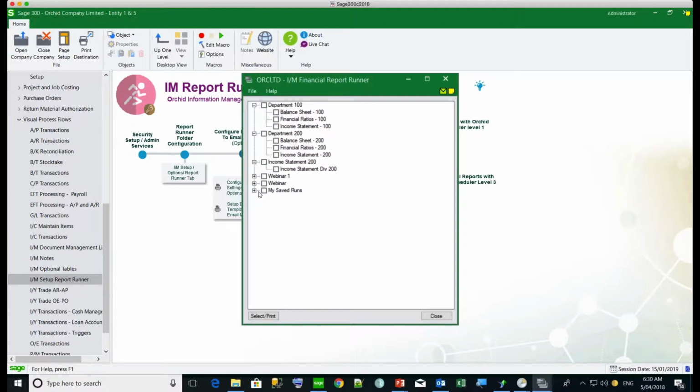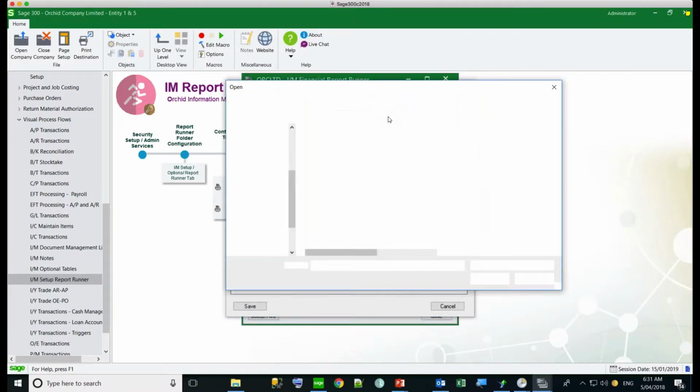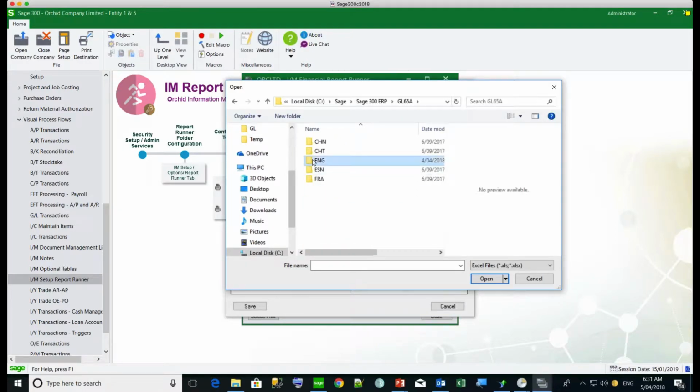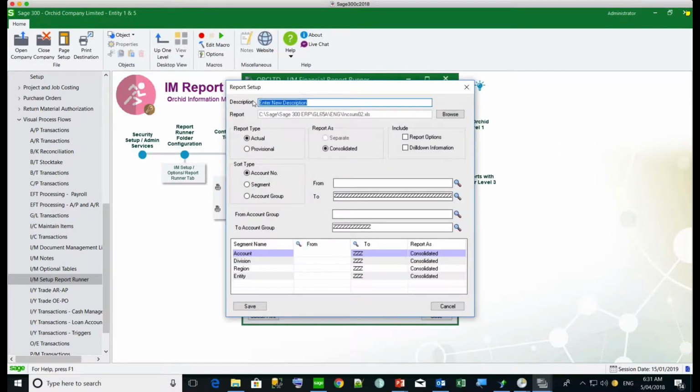So similar to Report Runner for Crystal, you can add a new group. And within that group, you can add your own report. So I'm going to go to my reports. And in this case, I haven't moved my GL financial reports into the customization directory. So I've got to pick them up here from my GL folder. And let's run this income statement template. I'll give it a description.